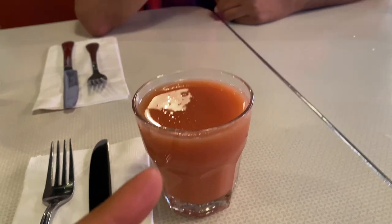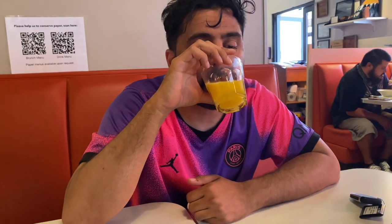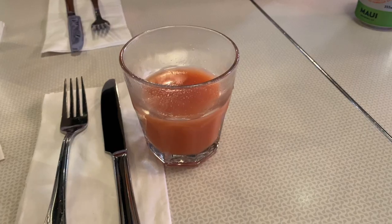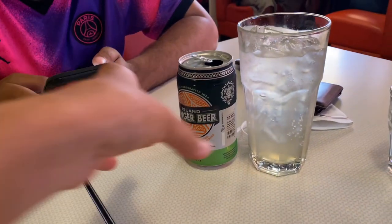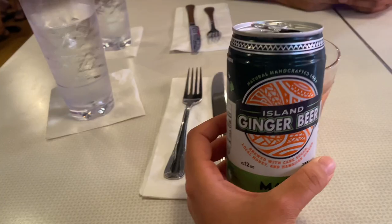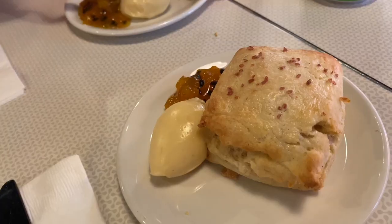We've got guava juice and orange juice. Did you say it's the best orange juice you've ever had? Yeah, probably. Really good. Okay, so this is one of the most delicious juices I've ever had in my life. And this ginger beer is so interesting. It is so good.